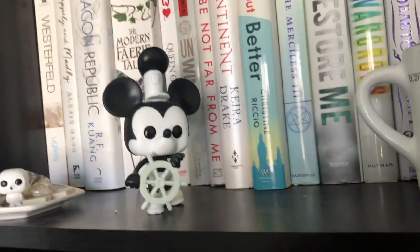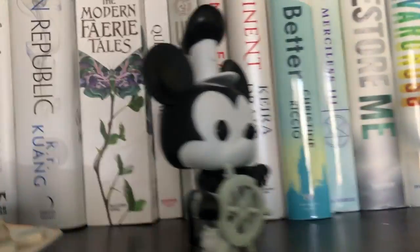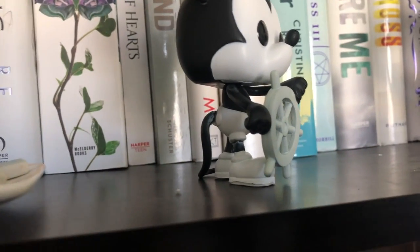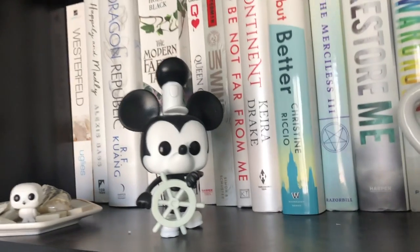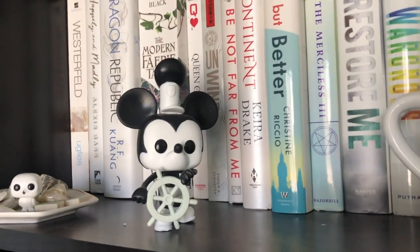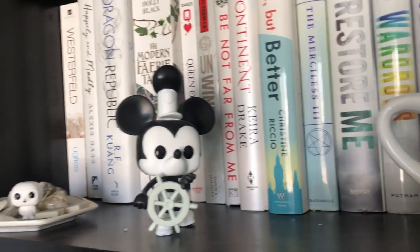Next, I have Steamboat Willie, which is one of the Mickey Classic Pops. So this one has actually broken several times at his tail and his leg, as you can kind of see. Super glue works wonders though, and Steamboat Willie is one of my favorite Mickey animations, so when I saw this one at Target one day on sale, I had to have him.